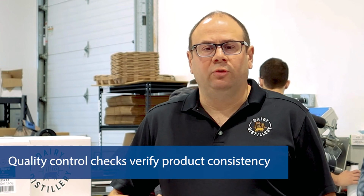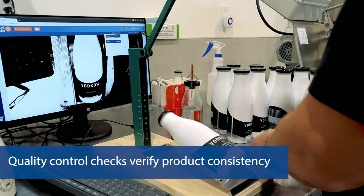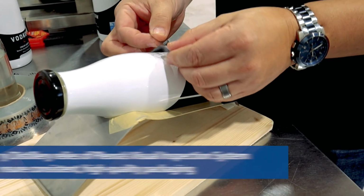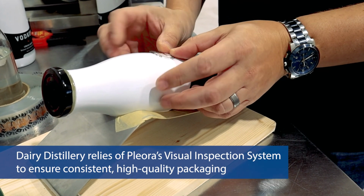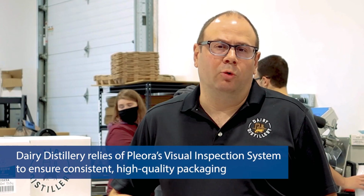For me, I want to make sure that we're getting high quality product out and that we're minimizing downtime and rework. I personally like systems that are simple and easy to use and things that are going to be reliable. This just increases our confidence in our process, which lets me sleep better at night knowing that we're putting out a quality product.